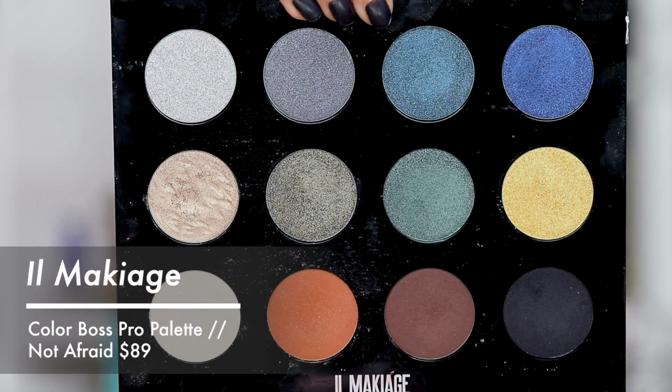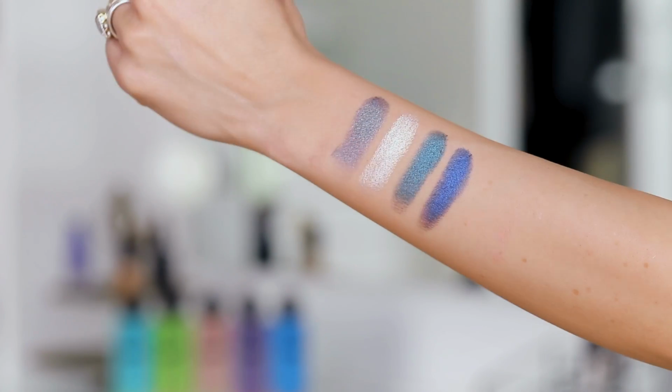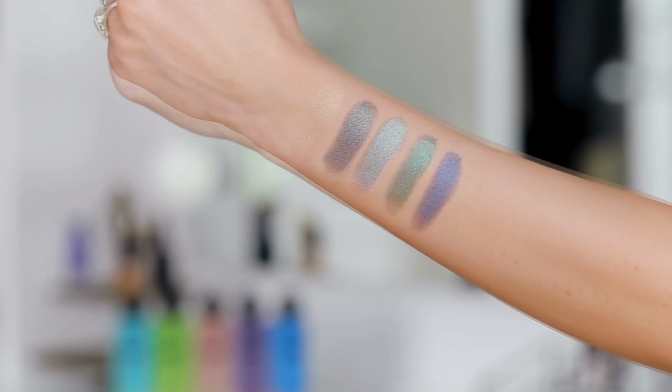So let's get into the eye stuff. I want to share with you guys what I am wearing on my eyes today. Let's go to the eye look. This is beautiful. It is long wearing. The shadows are stunning. They are very versatile in how they blend. They play better with your fingertips than a brush, in my opinion. They are so creamy. And the metallics are just next level.